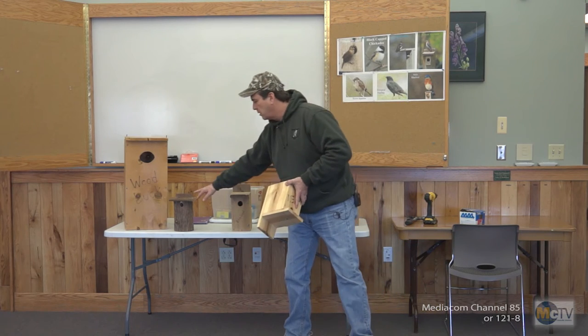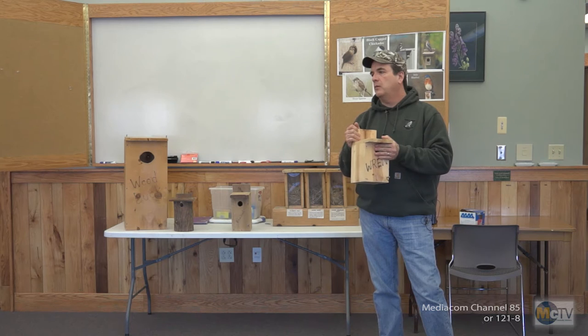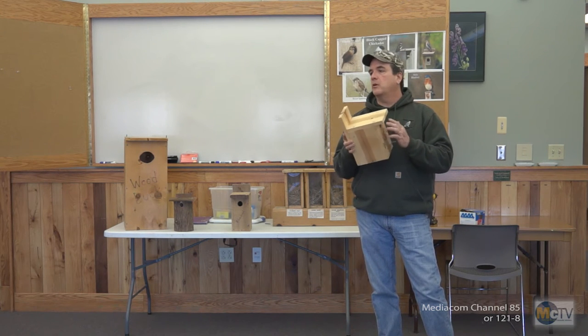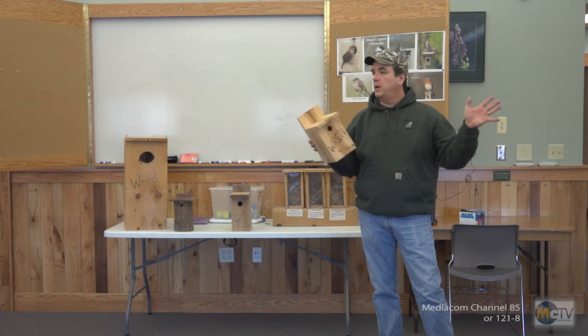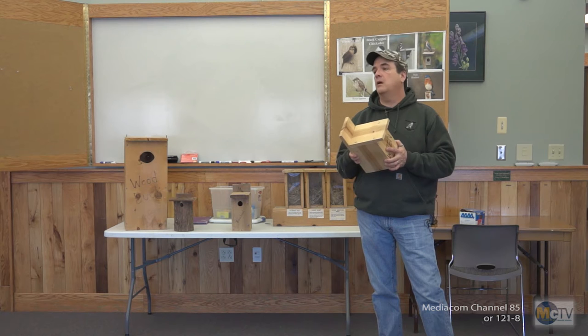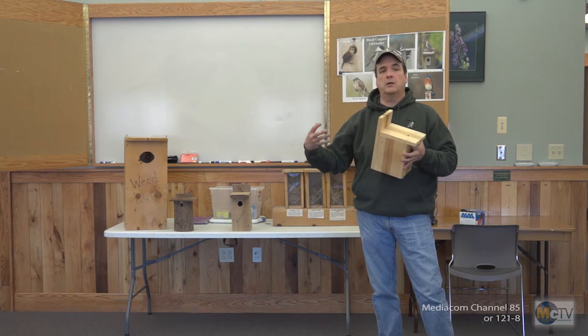So they don't all have to look alike. If you do take these home and paint them, this is just number 2 pine. It's not real long, durable wood. I'd suggest slapping a coat of paint on it. If you got any leftover paint from a project you've had in the past, that'll work just fine. Color doesn't matter. I like to camouflage them, so to speak, make it look like tree bark.